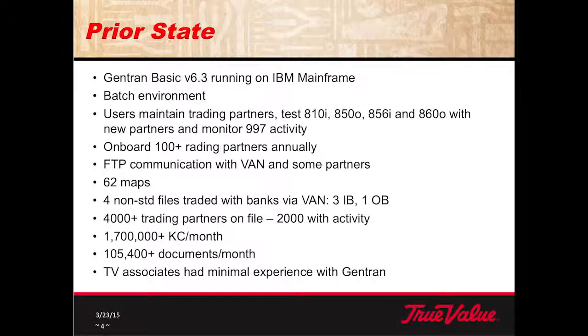We were doing FTP communication with our VAN, which was IBM. We had 62 maps. We had 4 non-standard files that we traded with banks that were not translated. So they weren't EDI, but the banks communicated through the VAN to us. So it landed on the EDI side to retrieve that information and pass it on to the applications. In fact, for one of our outbound maps, the data came from the application and we wrapped the EDI wrappers around it and then sent it on to the VAN, so the VAN knew where to ship it off to. But the data inside was not ANSI X12 standard data.